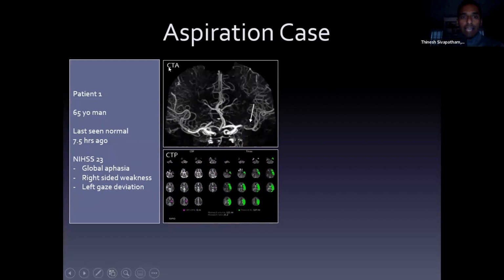So on his CAT scan, this is a CTA, which is a CAT scan with dye looking specifically at the arteries. On the left side of the screen is actually the patient's right side of the brain. This is what it should look like. You can see this is the carotid artery. You can see that dye coming out and branching out. You look where the arrow is, this artery comes up and it stops right here. All right, you see that cutoff? That should continue. So that's where the clot was.